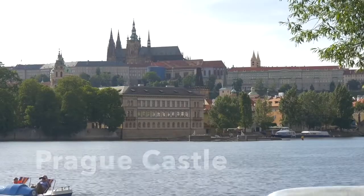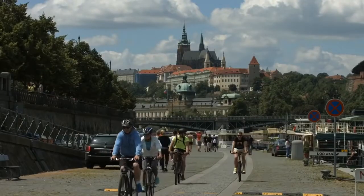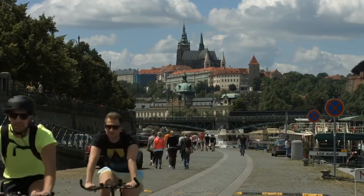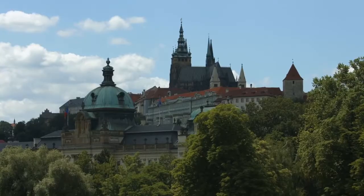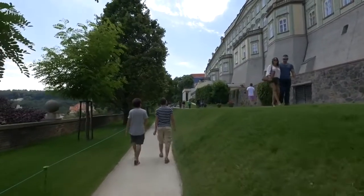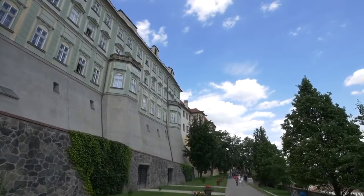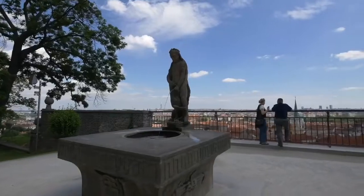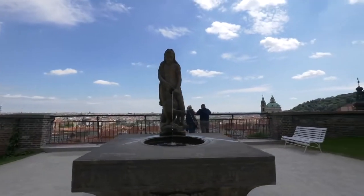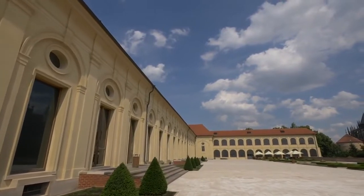Number 3. Prague Castle. Towering above the city is Prague Castle, more of a sprawling complex than a single defensive building. The castle building spans centuries and consists of a royal palace, several churches, defensive towers, royal stables, and magnificent gardens. Prague Castle began as a wooden fortress with earthen bulwarks. By the 11th century, it included a royal palace, and the 14th century saw the beginning of St. Vitus Cathedral. The cathedral in the castle complex is a jewel in Prague's crown, a superb example of Gothic architecture.